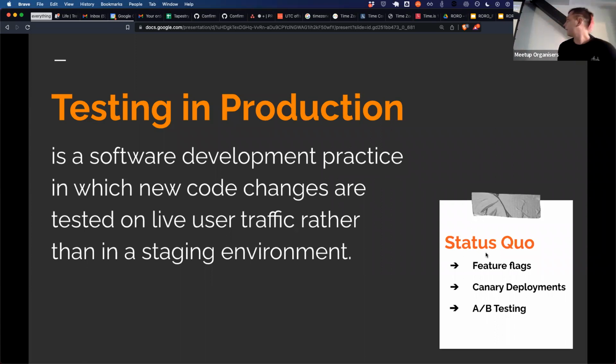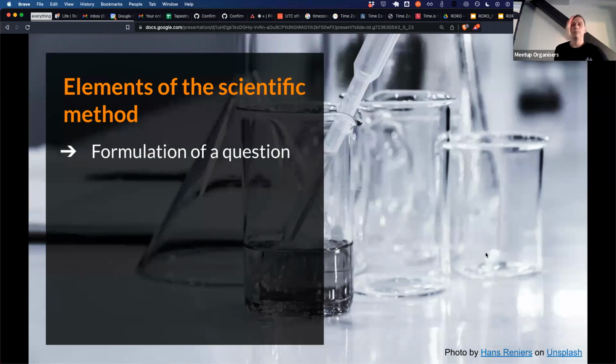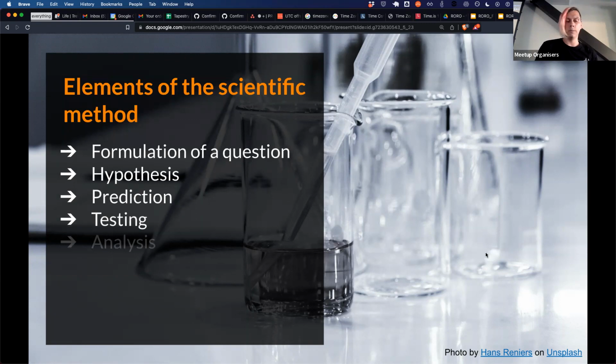So there are some companies that are doing that differently. And science, because it works. Just like the old XKCD, one of the best ones, number 54. So there's basically the scientific method, which has been around for a while. We start by formulating the question, and we form the hypothesis, and we do the prediction, and we start testing them, and we analyze it, right? And as developers, I think that's all we do. We make a hypothesis, and that's part of our workflow.